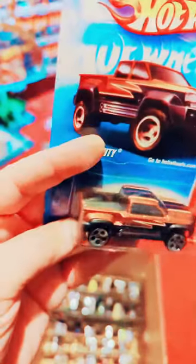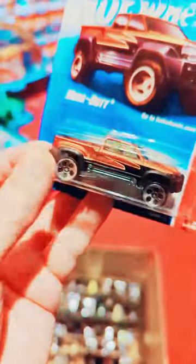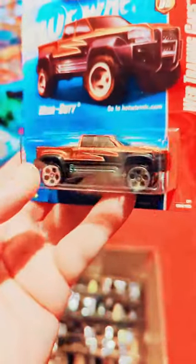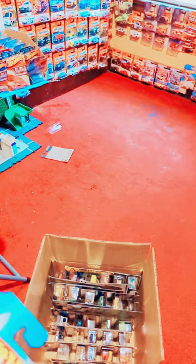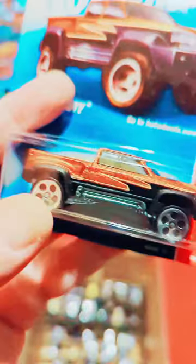Yeah, they definitely, today's matchboxes are much better than yesterday's matchboxes. They continuously improve. True indeed. But here in this age, this era, Hot Wheels had them. No questions asked. But what kind of car is this? It's a Mega Duty.